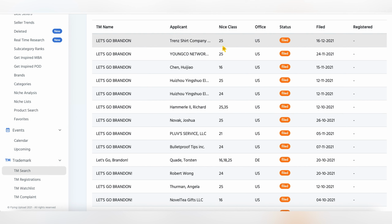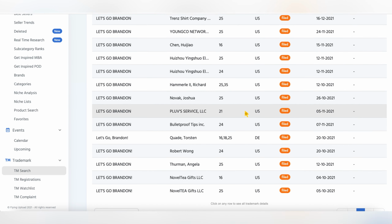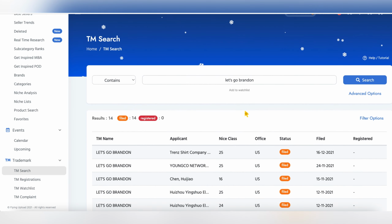You see a bunch of 25s. This is clothing, and that's why I'm not opening it. Whenever I see 25, it means they're filing for a shirt. So many people are filing to trademark Let's Go Brandon. So it's a really slippery slope, and including the fact that some designs have been deleted before, I wouldn't recommend you entering the Let's Go Brandon niche.